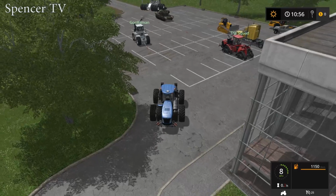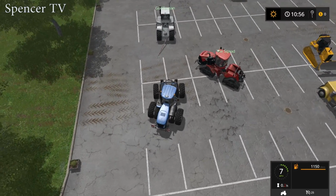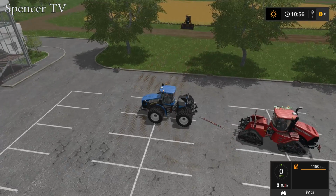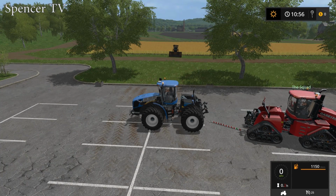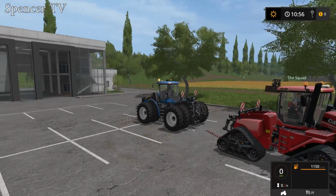Hey, let's do Case IH versus New Holland. Okay. Right, this will be a good test. I like this test. Okay, you pull up. So that on the tow bar, Grant, the green side is whatever side's going to be the controller, right? Yeah, but for some reason, I can't attach it. Really? I don't know what it is.